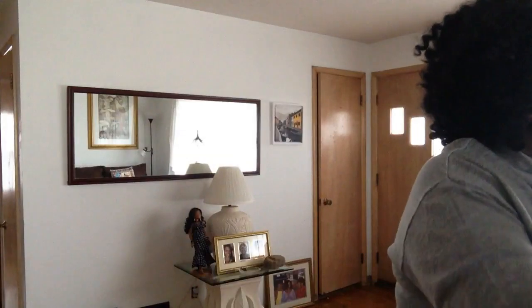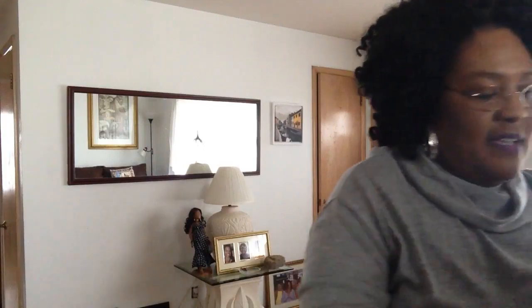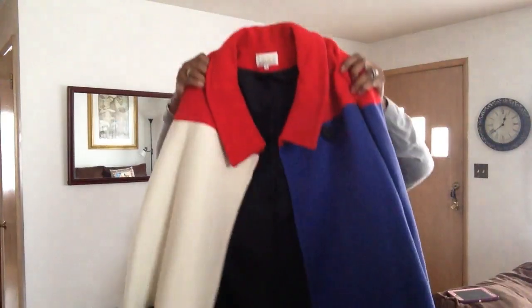And next, another thrifted coat. And this one's by Alona. It's a vintage coat. Next is another thrifted coat, and this one's by Loriva. It's vintage as well. Just the block, color block coat. All thrifted. This coat I paid $1 for, but I had to pay $16 to have it dry cleaned, but it was worth it.